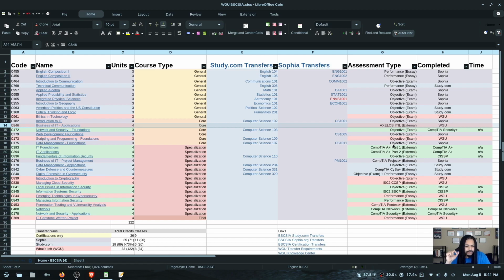Also, I decided that there's a class, specifically this one, the Business of IT Project Management. In order to pass this class through WGU, you must get the CompTIA Project Plus. A lot of my career, as far as being in management and stuff, requires me to do a lot of projects and a lot of organizing and things like that. But I have no interest in the CompTIA Project Plus. I have no interest in it whatsoever. I don't care about the certification.